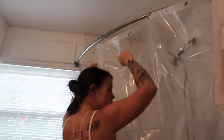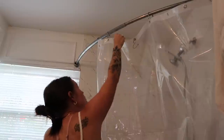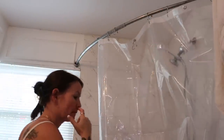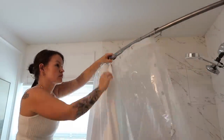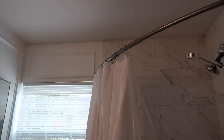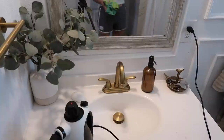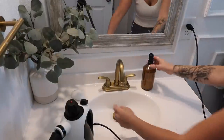And then I actually washed my shower curtain. So I'm gonna fix all the hooks here and put the shower curtain back up, so that it's fresh and clean. Once that was done, I did decide to use my newest steamer that I got from Amazon and clean the bathroom.